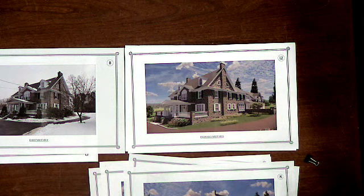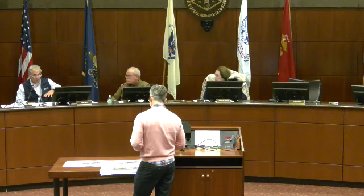Materials and windows all match the existing house as well. Okay. Yeah. I have another question. Did you consider the development patterns of the time for historic consistency?